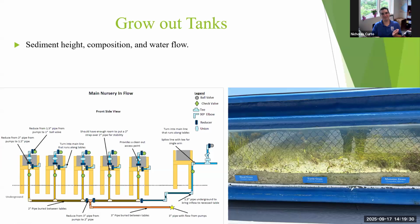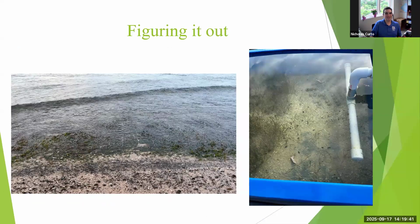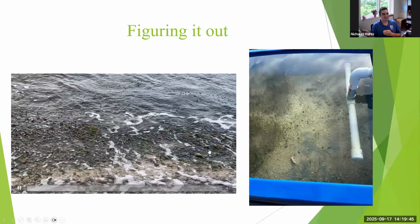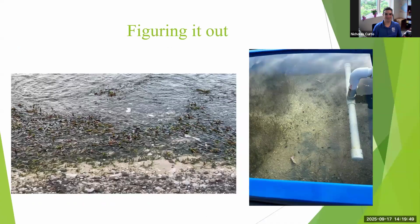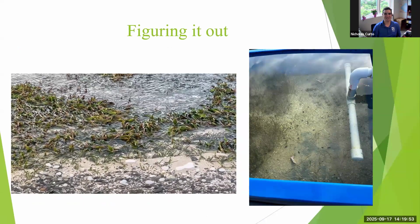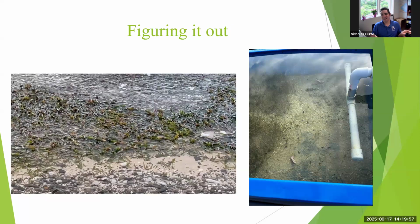And water flow was a little bit more of a tricky situation to figure out that I'll definitely be getting into. Seagrasses in their natural environment experience a lot of wave motion and just general energy that they have to be exposed to. This seagrass is turtle grass, and as you can see, it is very much exposed and very much moving around with the wave action, which is how healthy seagrass is supposed to grow.